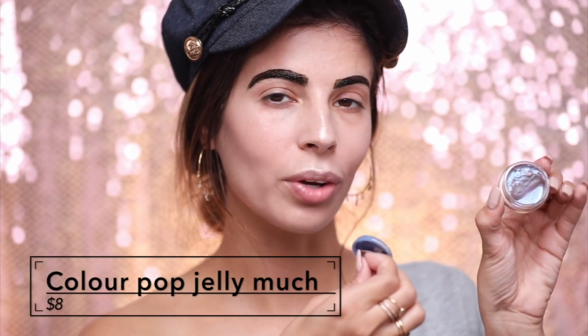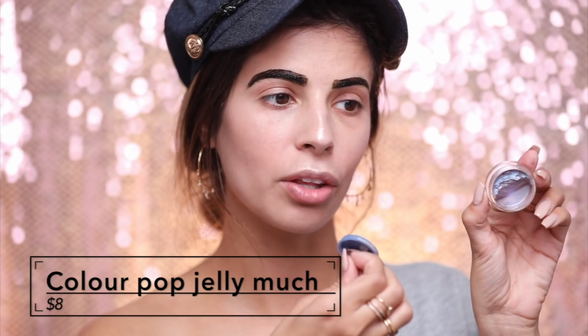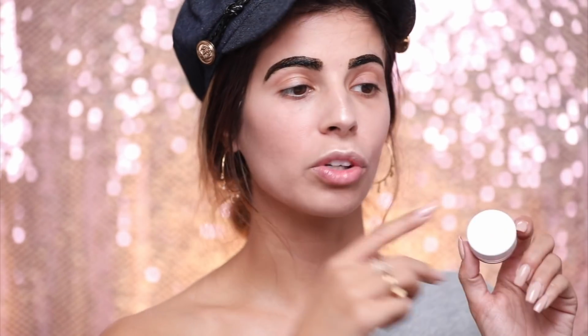I already talked about the Glazing Eyes from Buxom in the beginning of this video. Then ColourPop came out with the Jelly Much eyeshadow. So I'm going to open it up, and it's kind of similar to the Wet n Wild. It's kind of putty-like. By the way, this color is really cool. It's like an iridescent blue purple. I got two more shades. I got a cranberry and a gold in the Wet n Wild, and then they have the actual Jelly Much.